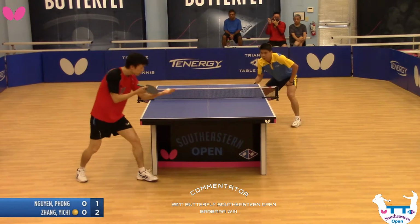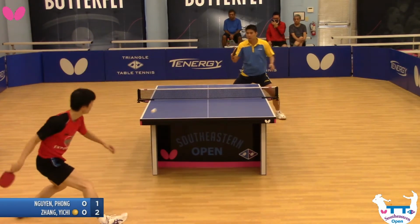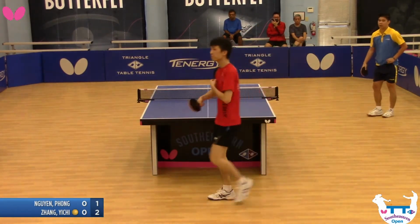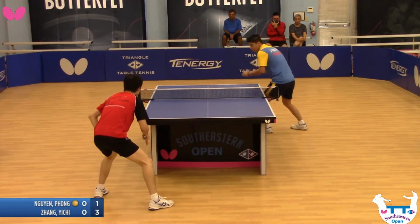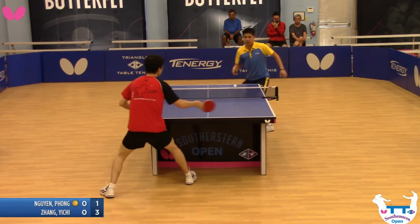What we're hoping to see is that these players can get over the serve and attack and serve-receive hurdle and show some really amazing table tennis and athleticism. Phong has some great blocking abilities. It's really evident when you see him play at his level.